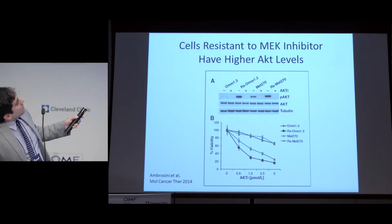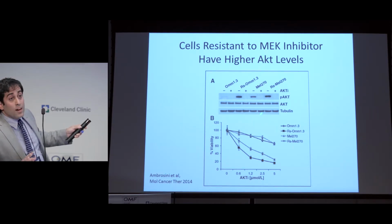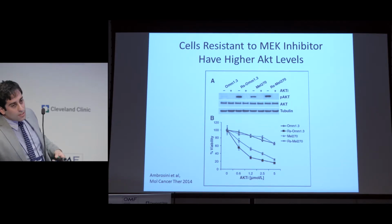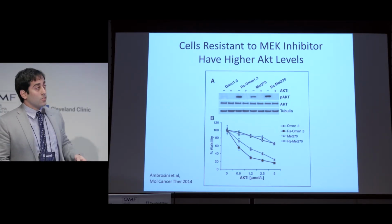Same thing here. And they saw that without anything, OMM1 doesn't have any of this protein called phospho-AKT. When you make it resistant to MEK inhibitor, it does. Same thing with MEL270. It has a little bit at the beginning, but it certainly has more when you make it resistant to selumetinib, which again blocks MEK. So the thought was, is AKT one of the reasons for resistance to MEK?